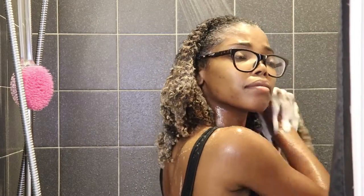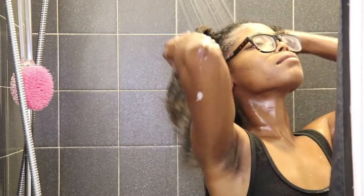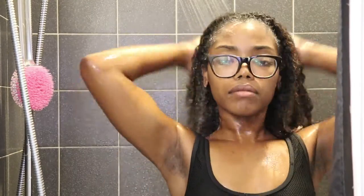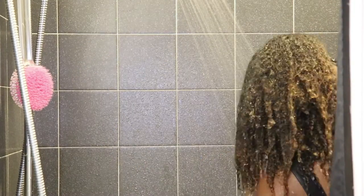This product lathers up so nicely. Sometimes I have problems with the first wash when I'm trying new products. It doesn't really lather up all that great, but this product definitely lathered up very well on the first go round, so that was great for me. After washing it out the first time though, I did go ahead and wash it a second time just to make sure that my hair and my scalp were both nice and clean.